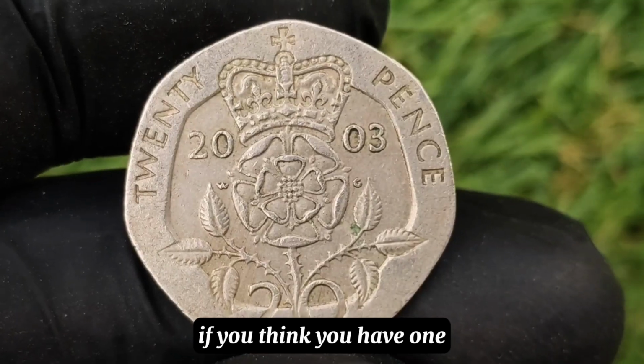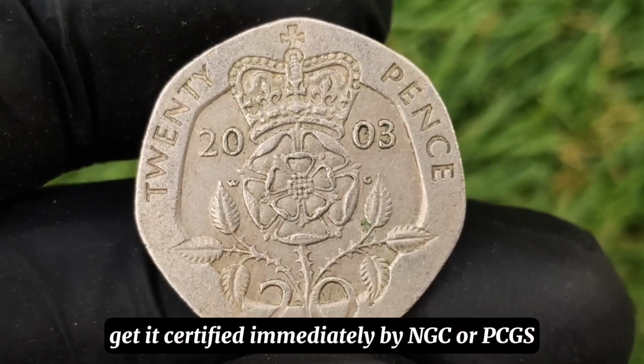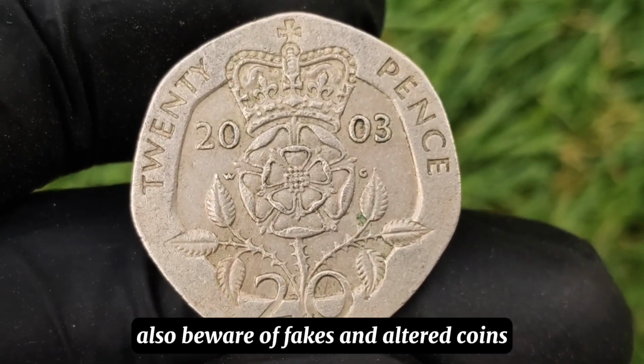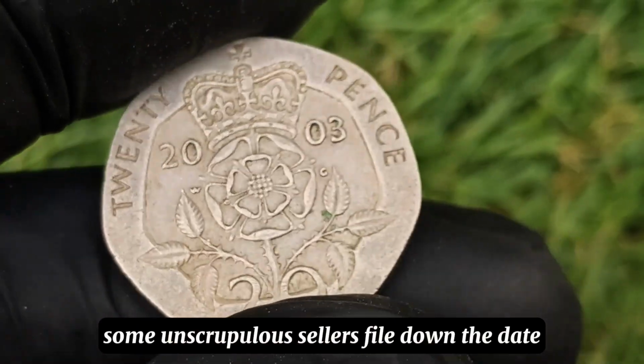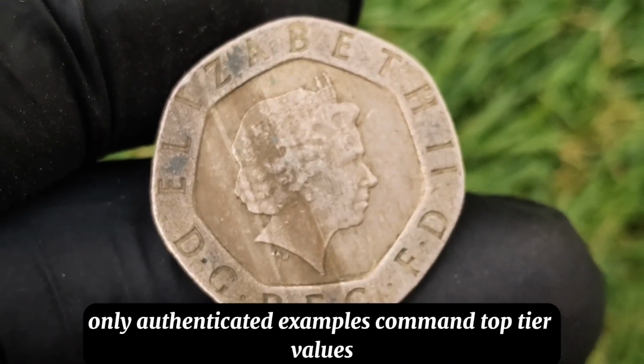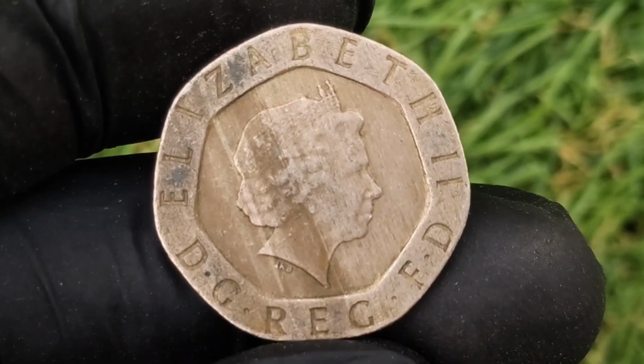If you think you have one, never clean it. Get it certified immediately by NGC or PCGS. Also, beware of fakes and altered coins. Some unscrupulous sellers file down the date or modify the coin to mimic the error. Only authenticated examples command top-tier values.